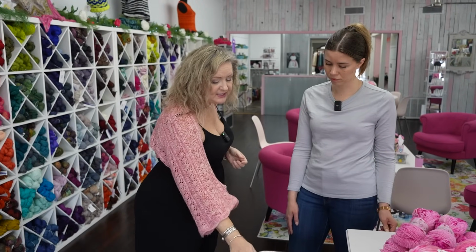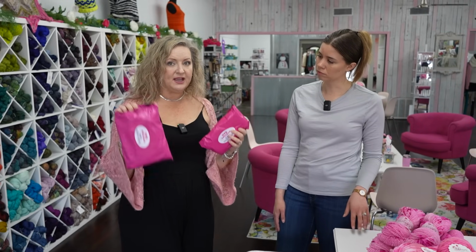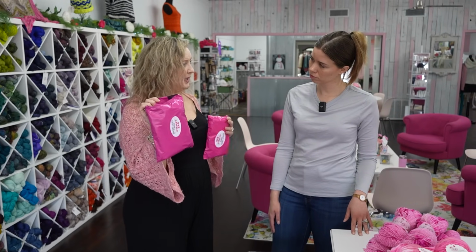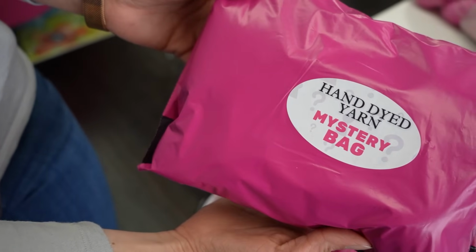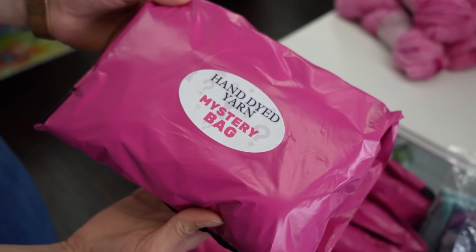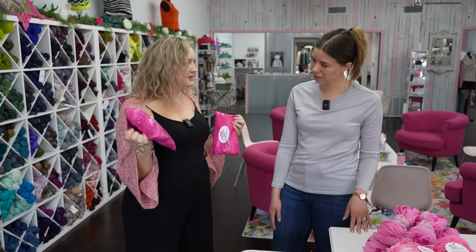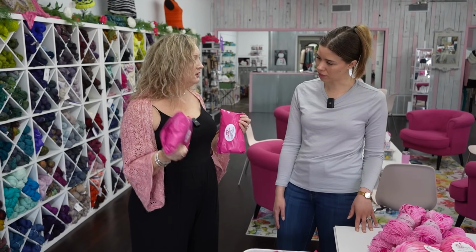You can get two skeins. This one is a two skein pack and this is a one skein pack. The two skeins, I don't know if they blend together, but every time somebody purchases this, I make them open it right away because I want to see it too. I want to be a part of the mystery. Yes. But yes, we love these. We cannot keep them in stock.